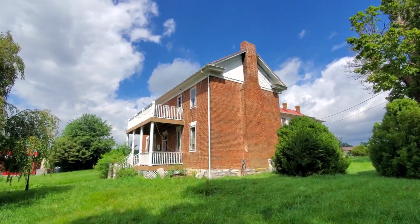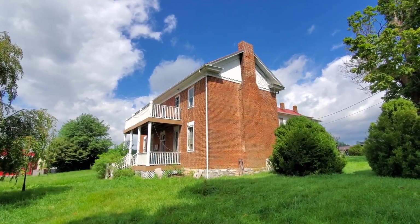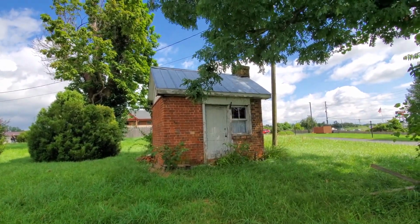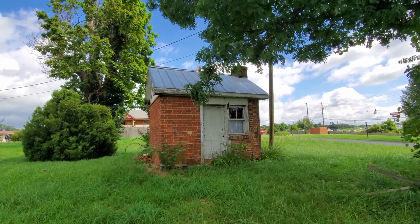The Nickerson-Snead House in Glade Springs, Virginia. It was originally a pre-Revolutionary War cabin. Here's the old doctor's office. I think it's pretty much used for storage now.